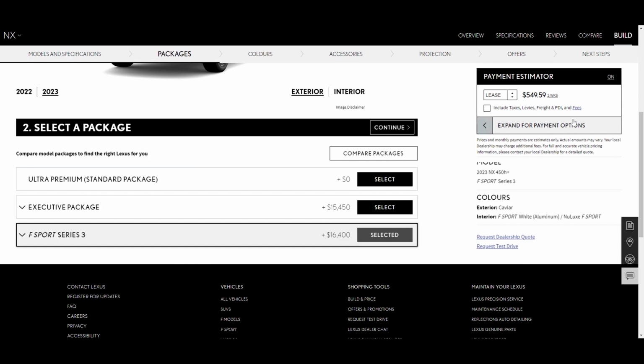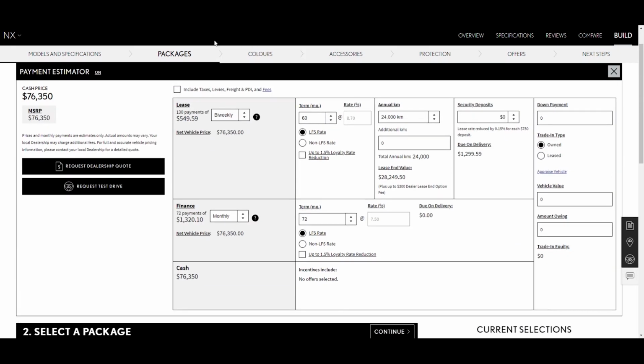But one thing I've also noticed is they have not included the rebate. I'm assuming they haven't included it because the Canadian government has not listed the 2023 as qualifying for the IZEV, and probably soon when it does, that will be added to the calculator.